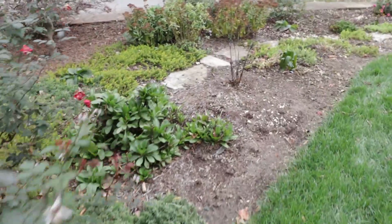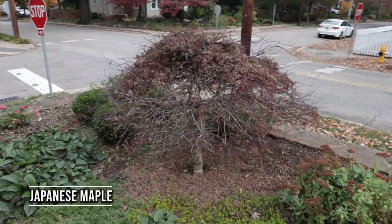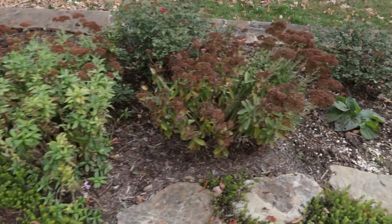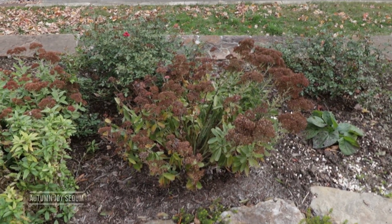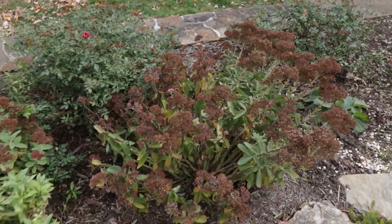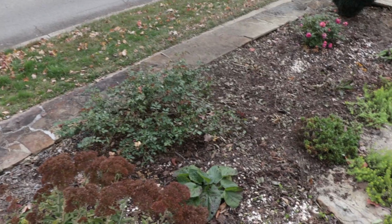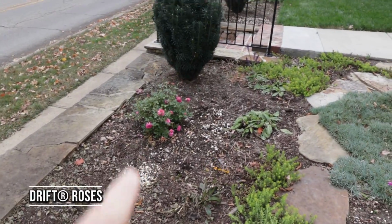Let's get around here. There's a nice Japanese maple right here on the very corner of this. And then some more upright sedum. This is probably a fall, obviously a fall blooming sedum like Autumn Joy in all likelihood. And again, there's some more ground cover roses. I don't know, these are drift roses in all likelihood. There's one that's still trying to bloom.